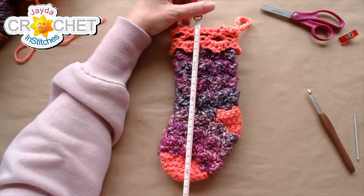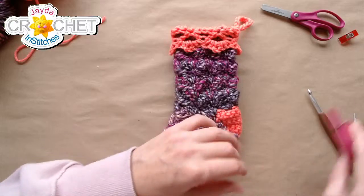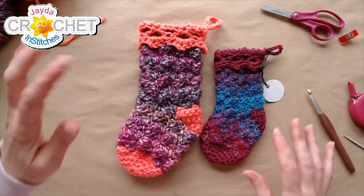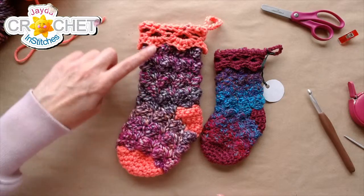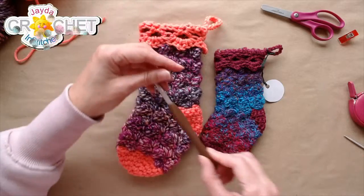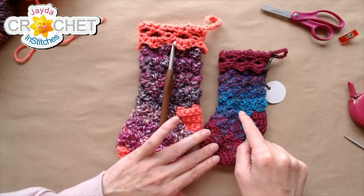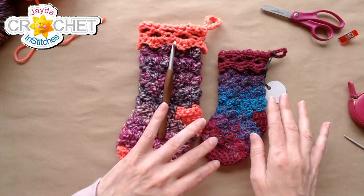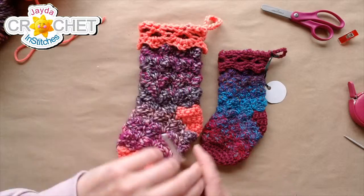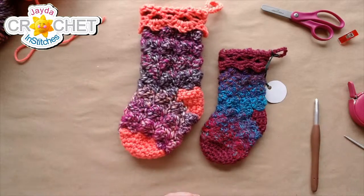8.5 inches from top to toe, or 22 centimeters. And that is bigger hook, bigger yarn. This is the same pattern. So chunky weight size 5 yarn with, on the heavier side, size 4 weight yarn as the B color with a J hook. And this is a 4 weight yarn on the skinnier side with a G6 or 4mm hook. So exact same pattern, exact same stitch count, and look at the size difference between those two stockings. Oh my gosh.